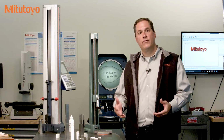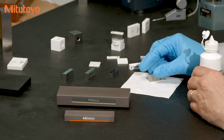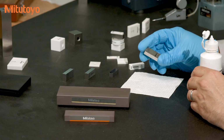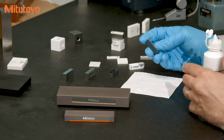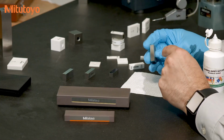So let's walk through the ringing process. When you ring blocks, you apply quite a bit of force. To avoid scratching your blocks, it's important they are clean. It's important, particularly for steel blocks, to also make sure there is no raised edge or burr or some sort of ding.